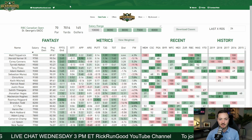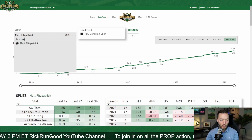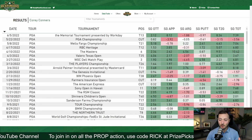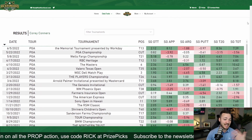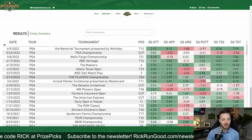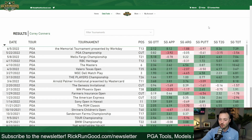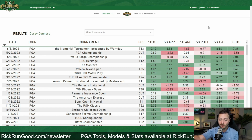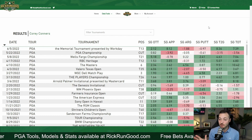Corey Conners is next, $9,600. What do you not love about Corey Conners, right? We were very quick to forgive him for that missed cut where he lost 4 strokes on approach at the PGA Championship. He gains 8 at the Memorial. Boom, we're back, baby. Look at this stretch of golf. And I'm talking about with the putter from Corey Conners. He has gained strokes putting in 1, 2, 3, 4, 5 of his last 8. In the 3 that he's lost, he has never lost more than a stroke putting.